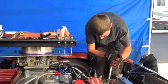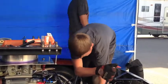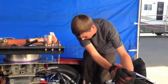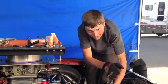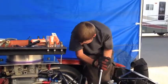What are you doing right now, Tyler? Turning the motor over so we can get cylinder number one at top dead center, to start adjusting the valves.